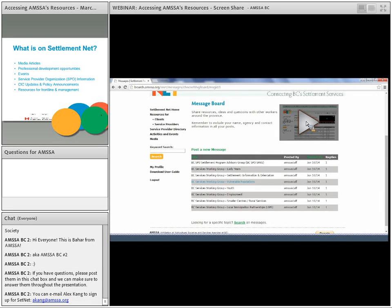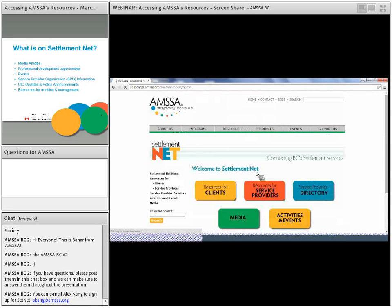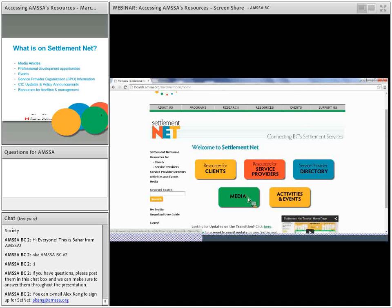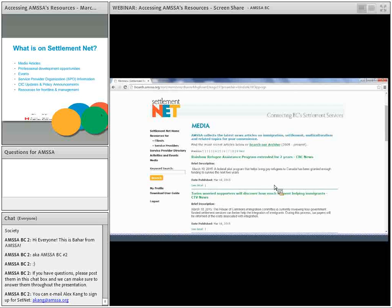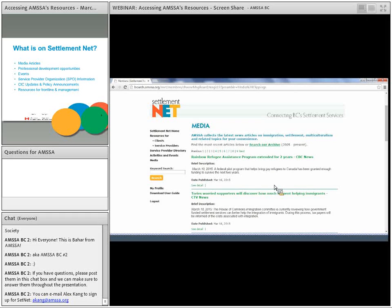So moving along, let's go back home. Media, I think this is something that's fairly popular on SettlementNet. Truth be told, I think most people get the most benefit out of SettlementNet not from navigating it, but from the weekly updates, just to keep up to date with what's going on. If you just spend 2 or 3 minutes reading those top 3 picks every Tuesday morning, then I think you'll get quite a bit of benefit from it.